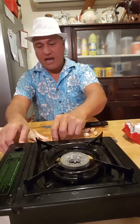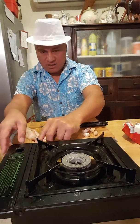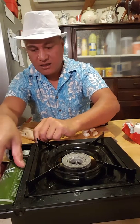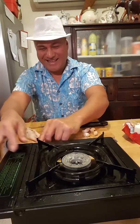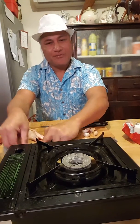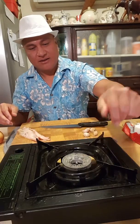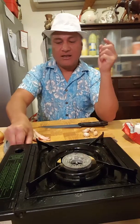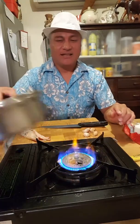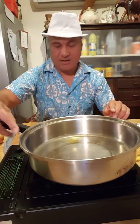So to do that, I need to turn the oven on, but something is not clicking. Oh, maybe. Well. Oh, maybe. You work it out. Now our fry pan is going up there.